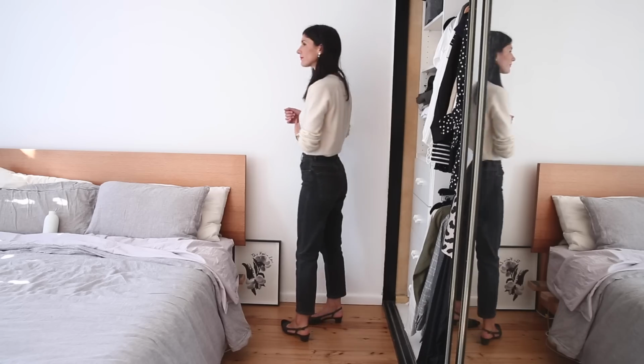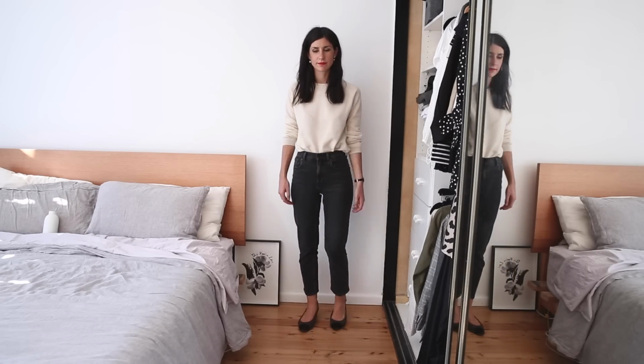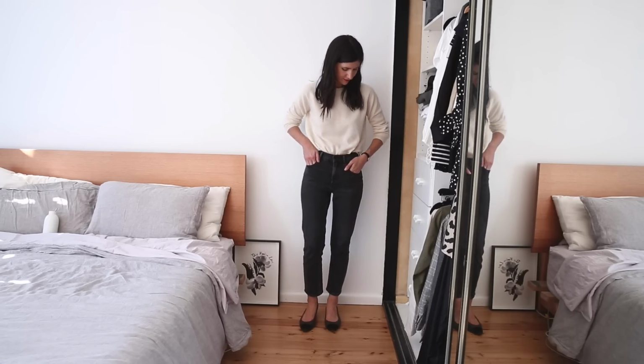So these ones are going to fit a lot more snug around the hips. I really like the wash of these because it reminds me a lot of those famed Dr. Denim jeans, which you guys know I wear all the time, and it's a really good option for me for winter. So yeah, another really great one.